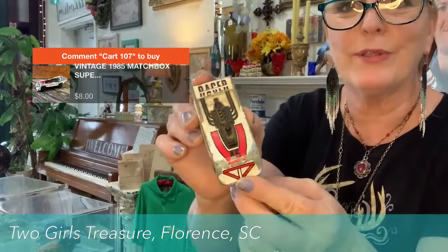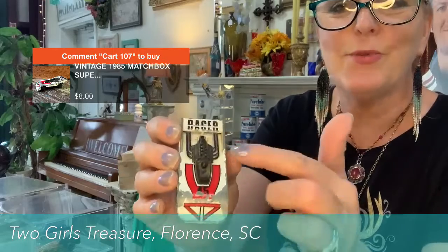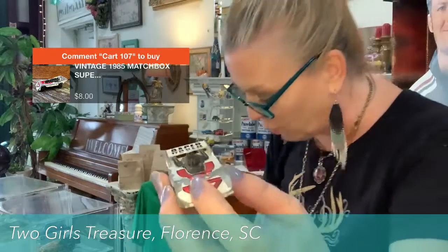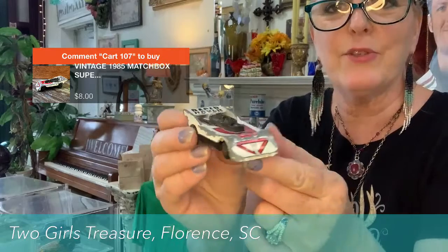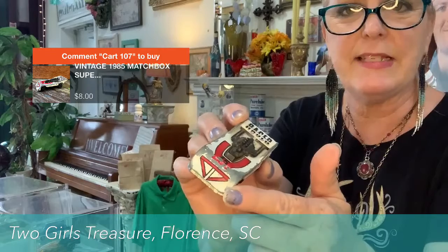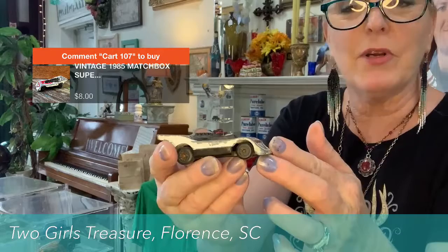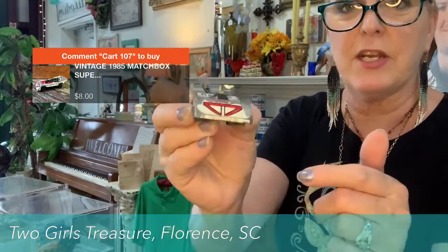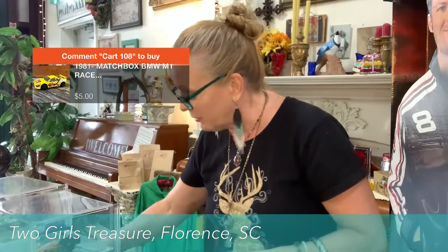This is one of the coolest. I love this red and white racer. Look at that great big engine sitting right behind that driver. This Hot Wheels, cart number 107, is only $8. You need to grab hold of this one. Yes, it's well used. Yes, it has been in a couple of wrecks going into turn 3. But that's what happens. Rubbin' is racing, and this one's had some action. I'm sure it's been in the winner's circle. Cart number 107, $8.